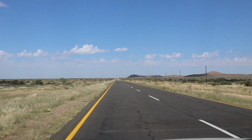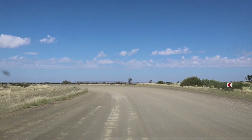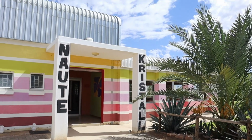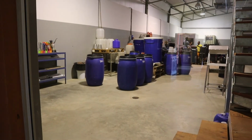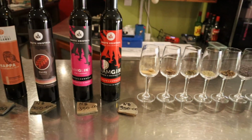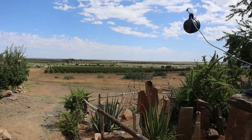We then continued our road trip to the Fish River Canyon. After only a short while on the asphalted road, we had to take another gravel road. Along the way, we stopped at a gin distillery. Obviously, as a driver, I couldn't try the tasting, but my companions had coffee and a cake. Pretty much all of the road was a gravel road up until our destination.